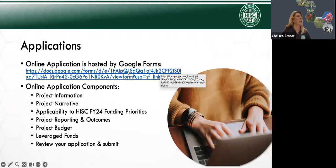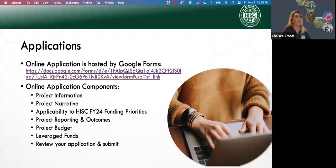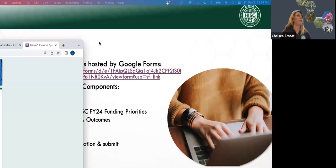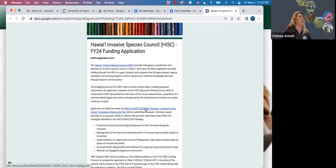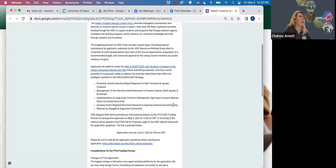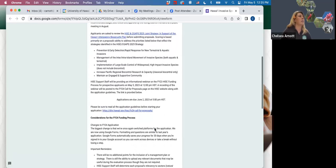Let's see if this will just take me to where I want to go. So here is the application. Again, it's very straightforward, very similar to last year. It just gives you an introduction and a summary of each of the funding priorities.